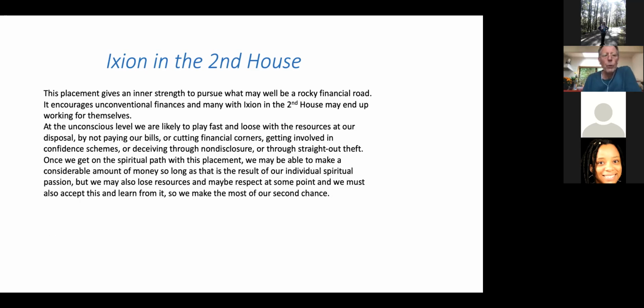Once we get on the spiritual path with this placement, we may be able to make a considerable amount of money, so long as that is the result of our individual spiritual passion. But we may also lose resources and maybe respect at some point. And we must also accept this and learn from it, so we make the most of our second chance.